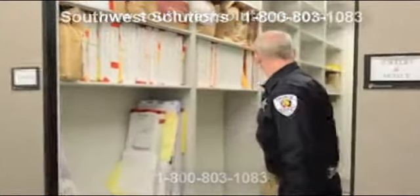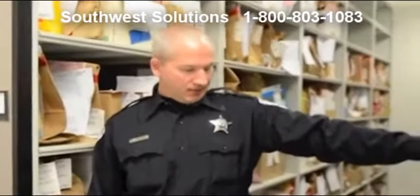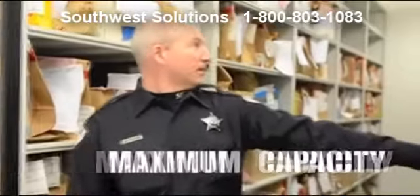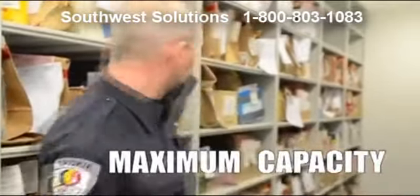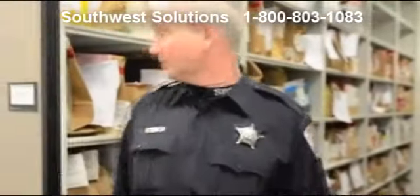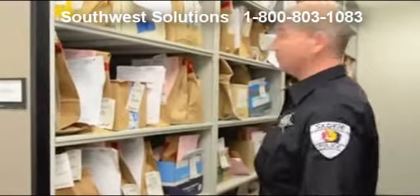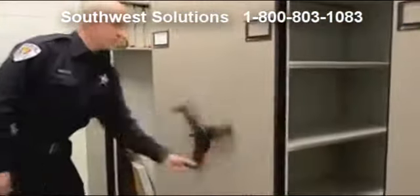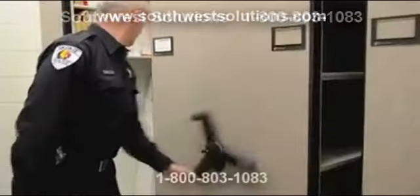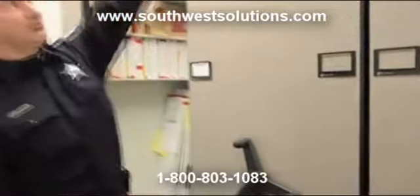These units are a great help to us in storing evidence, based on the fact that we can store many, many items here, as you can see. In the past, we had probably a quarter of this size for our old property room. This room allows us to expand on long-term storage. One great feature about this unit, you can fit many types of evidence in a small area based on the height.